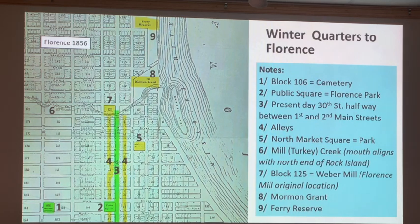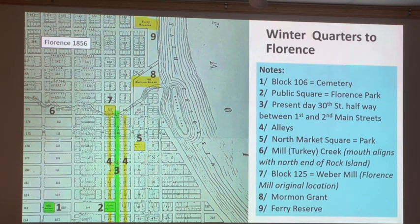To wrap it up, this is kind of how some of the items I talked about lay out over the Florence plat. Number 1 is the cemetery. Number 2 is the Florence Park. 3 is 30th Street cutting up through. You can see how they broke up the patterns of the blocks. You look to the west of 30th Street, you can see the original layouts of the Winter Quarters lots.